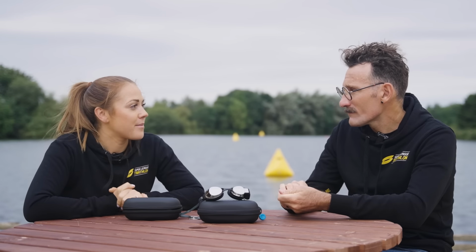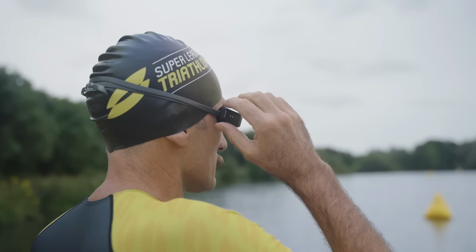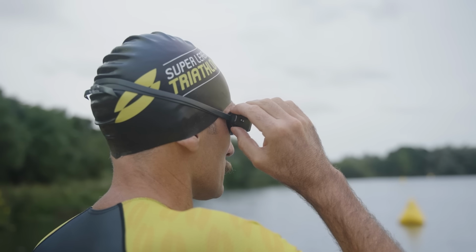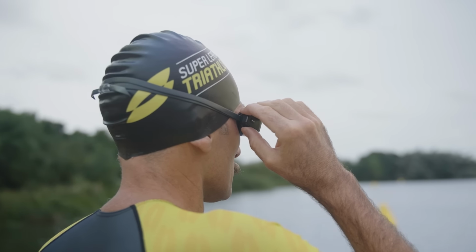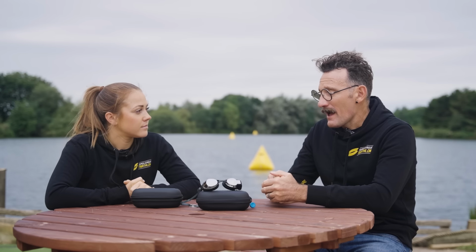Another great top tip is go to the swim with a plan to execute, either a session that you can use, or you know you're going to swim for 1 hour, or you're going to swim hard and easy. And the foam goggle is just a great thing to help you do that. It can take all those metrics from the swimming pool to open water.